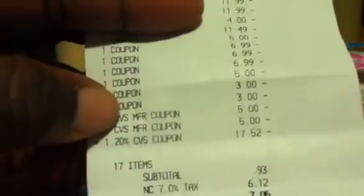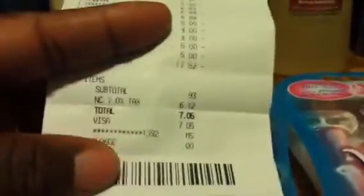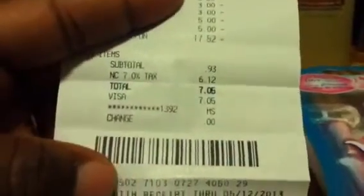Then that $5 coupon is off the Suave, and then the $6.99s are my Degrees, and then there's another $5 for the Suave. The two $3 coupons are for the Suave lotions, and then those two $5 are my CVS ECBs, and then my 20% off took off $17.52. Woo! All right, so my subtotal was 93 cents. Tax was $6.12, so I paid $7.05, which is kind of high for me, but I saved $112.90, you guys. Awesomeness, okay?